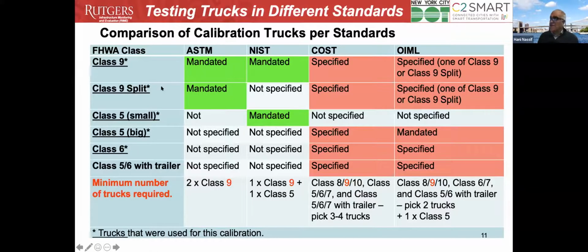So ASTM specifies you need two trucks. For NIST, you also need two trucks, one class 9, which is five axle, and one class 5, which is like a box truck, a small one and a big one. But those, the ones with the green, means that you have to have a minimum of those. Whereas the cost, you have to have also those that are mandated, and then they are specified.